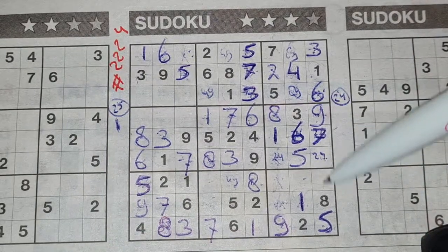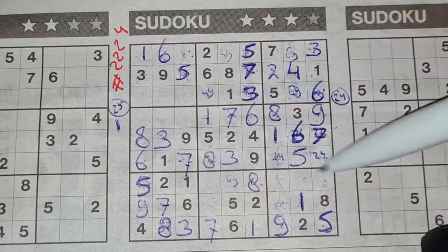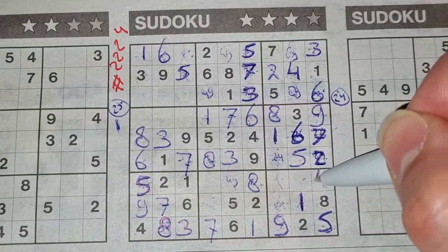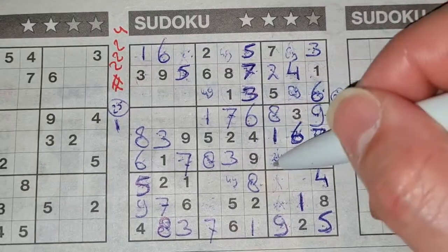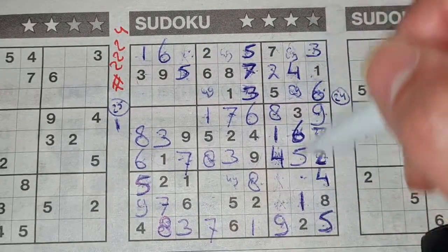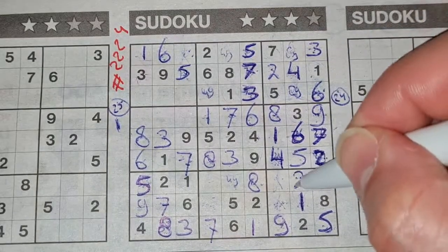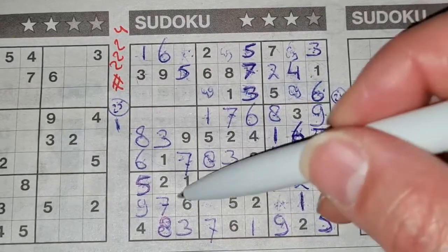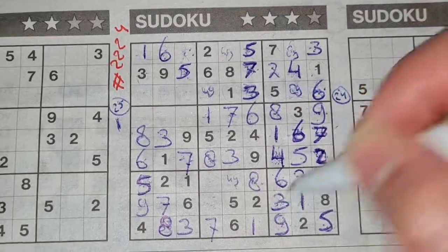2 boxes left in the last column. 2 and a 4. We have a 2 there, no 2 there. 2 should be here. And the 4 goes here. 1 box left in this big square for the number 4. 1 box left in this column for the number 2. 2 boxes left in this big square for the numbers 6 and 3. We see here 6, no 6 there, 6 should be here, the 3 goes there.